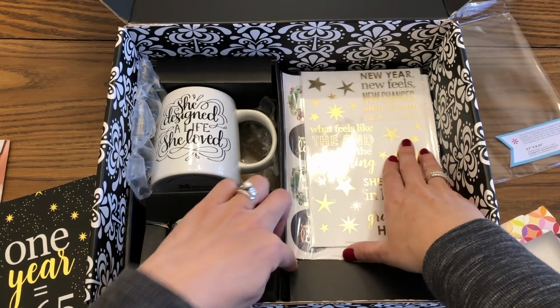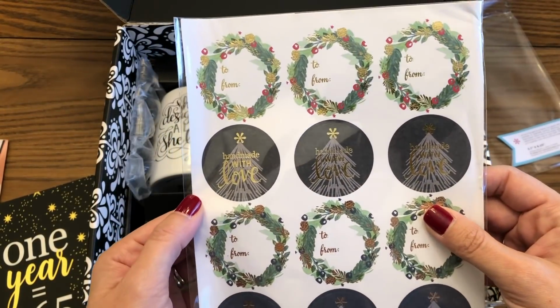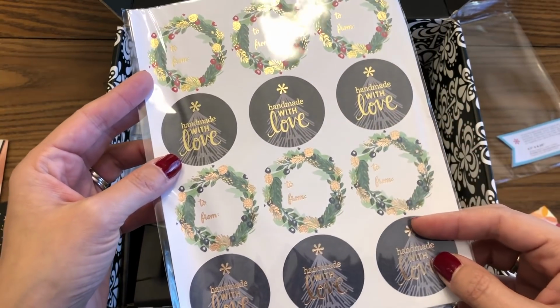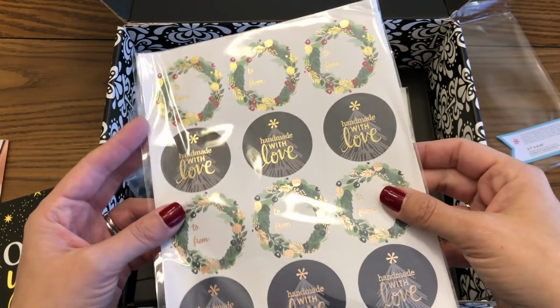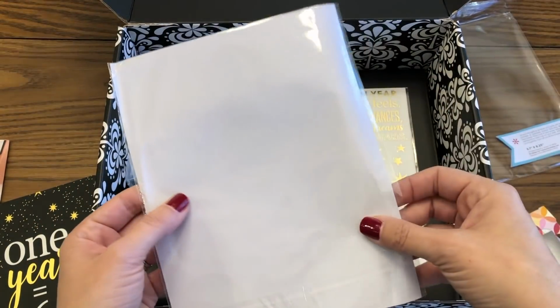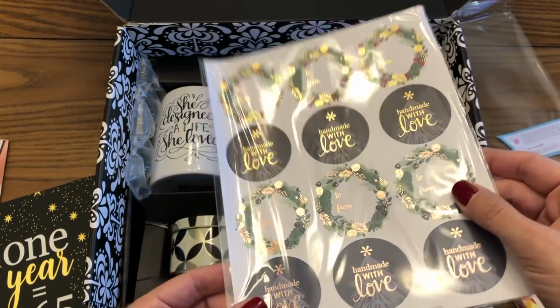What else? Oh, stickers. Ooh, labels. I love these. Oh, I'm really excited about these. These are really cute. To and from, so 6 labels that you can write on, and then another 6 if you make things. That's so fun. I love these, and they're metallic. Can you see it kind of shimmer a little bit?